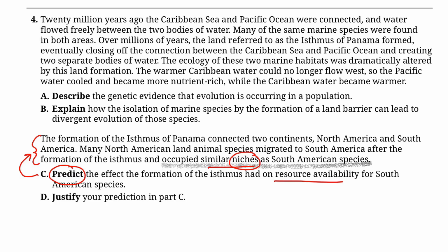And so resource partitioning would mean that these land animals, although using parts of the similar ecosystem, would now, to limit the competition, use different parts of that similar niche. Maybe they feed off trees, and maybe one can now feed off of the higher part of the tree and one the lower part of the tree, whatever it might be. So to me, the effect of the formation of resource availability would mean that there possibly could be decreased, but to me, the resources are going to be partitioned or divided in a way to limit the competition so that the species can both survive.